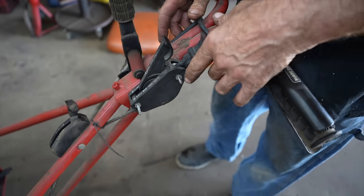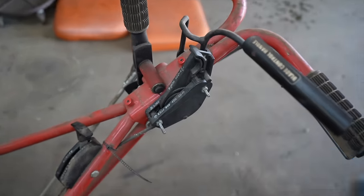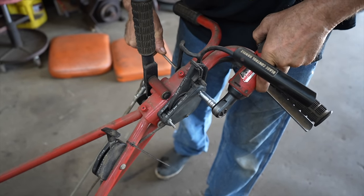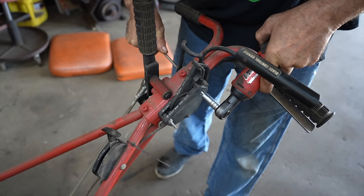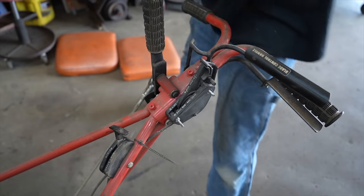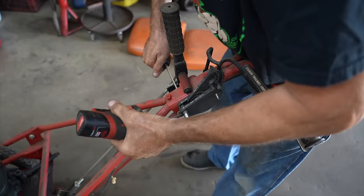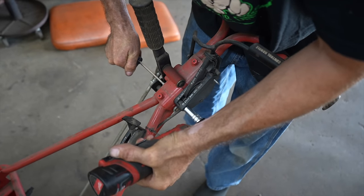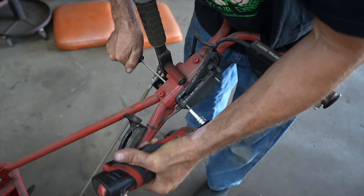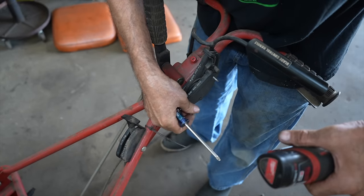Alright, let me get, looks like a 3/8. So let's take that thing off and see what's going on. Again, this is probably why they didn't want it anymore. Maybe they found out how much that part was and get rid of it. We don't use it anymore. It's 36 years old.